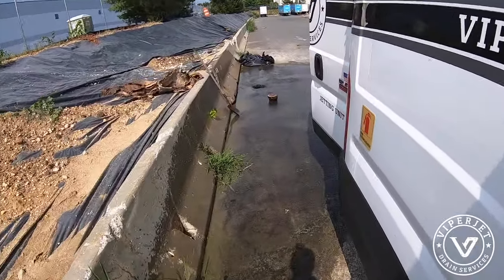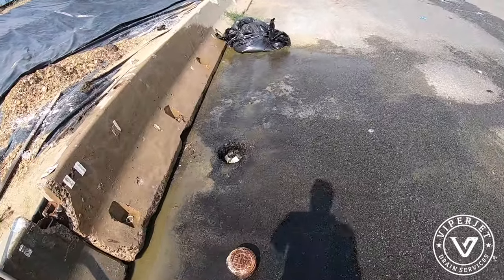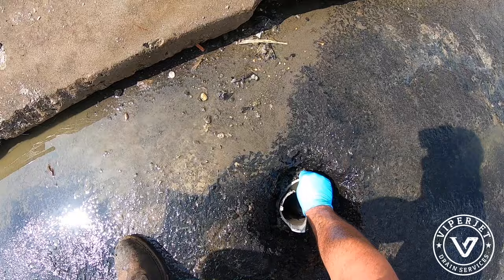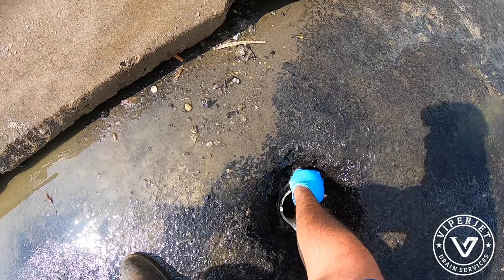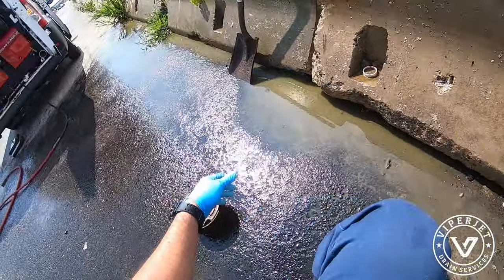All right, so we just cleaned these up. Took all the toilet paper out of here. This thing looks like it got crushed. Not really sure what happened here. Maybe a truck went over this. I don't know. Here's the camp.